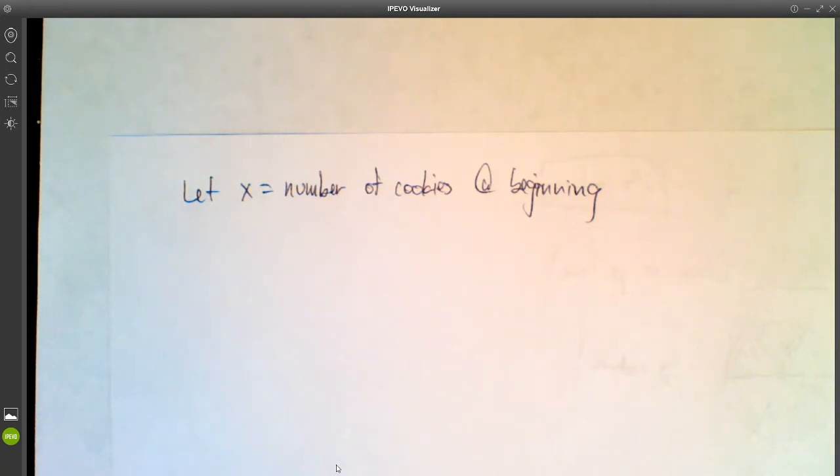Anyway, so let x be the number of cookies in the jar at the beginning of the problem. What we know is that at the very end of the problem, when Megan comes along, there should be 2 cookies left. So if I can come up with an algebraic expression for the number of cookies left in the jar when Megan comes along, that should be equal to 2. And if I can set up that expression, then I can solve for x, right?